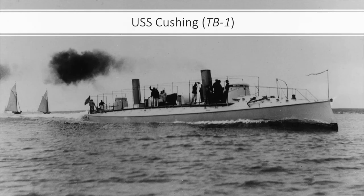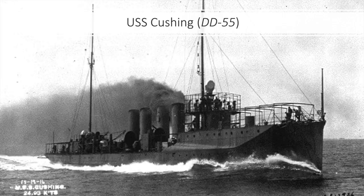Cushing's name lived on with a series of U.S. naval warships named in his honor. The Navy's first ever torpedo boat, built in 1890, was named after Cushing. And then there were a series of destroyers that were named in his honor.